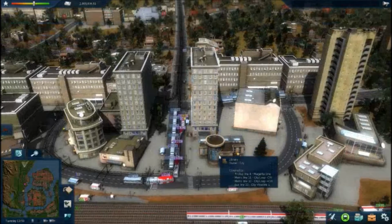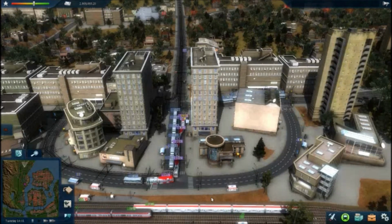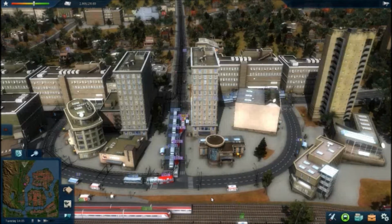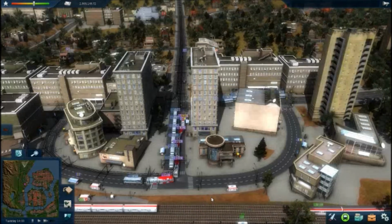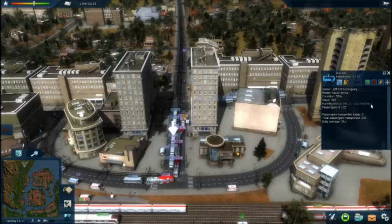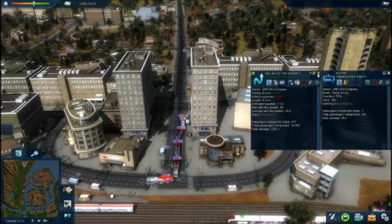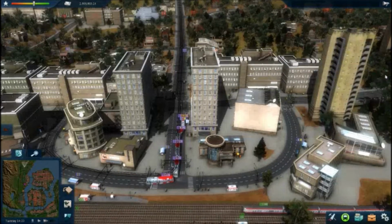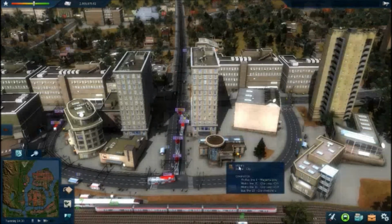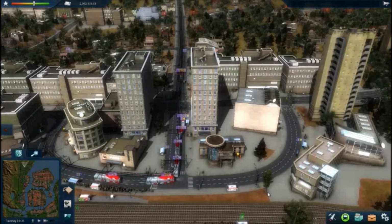Seems to be a bit of a build-up of vehicles here. Not good. See if that fixes itself. Come on, game. I think the solution would be to close and reopen this line. It's not making much of a profit anyway. It's losing its money. That's not very good. There we go. That scoots away now. I don't know why it didn't let those extra 17 people get on board, but there you go.